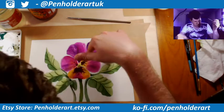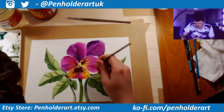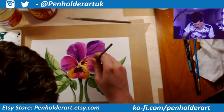Alright, so I'm veining with an ultra tiny brush.